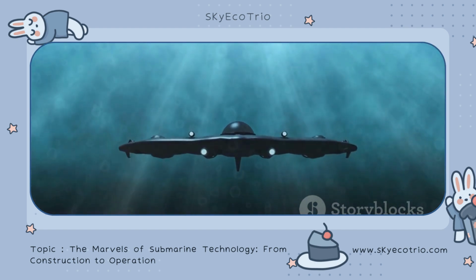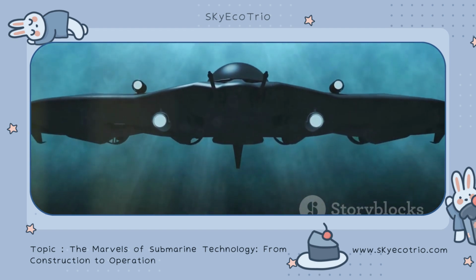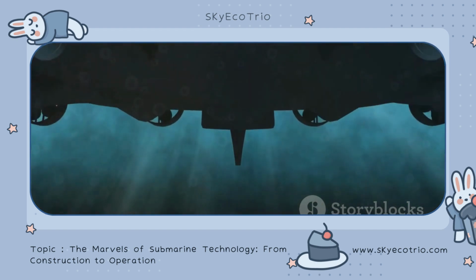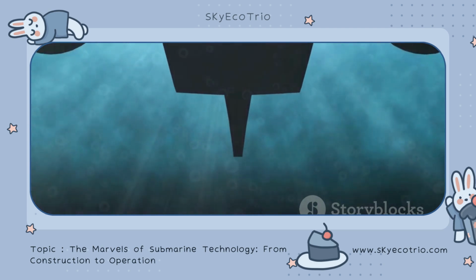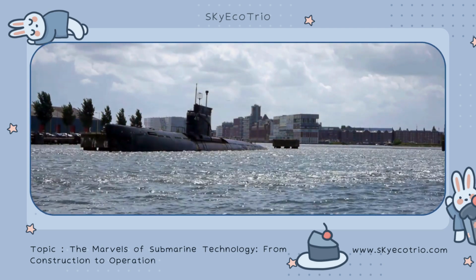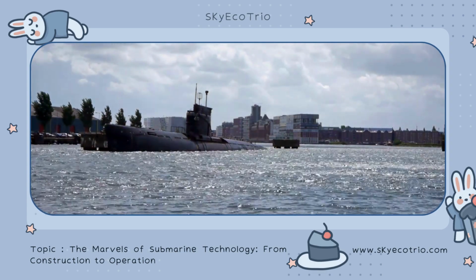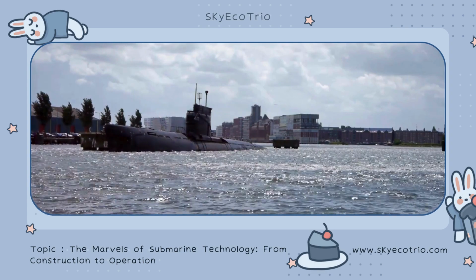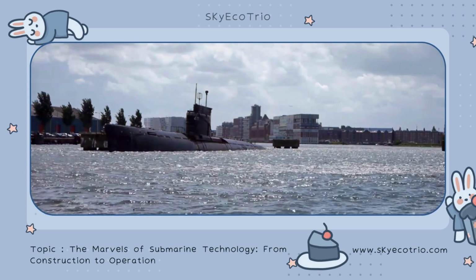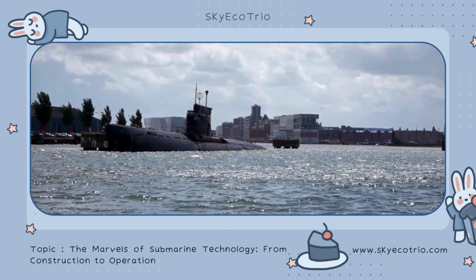Each of these components plays a crucial role in a submarine's operation. Yet, their importance goes beyond their individual functions. They're part of a larger system, a symphony of engineering that intertwines strength, precision, and adaptability. Every piece, every part, every system is meticulously designed and constructed to work together, enabling these underwater behemoths to navigate the world beneath the waves.